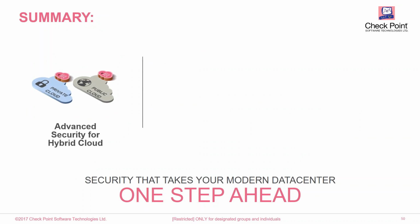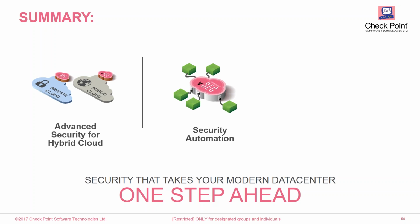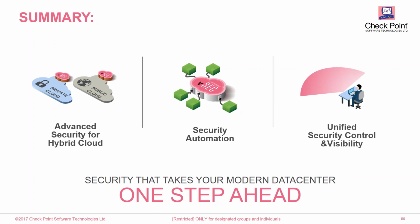So in summary, we can extend the advanced security that customers are used to for their on-premise environments to the hybrid cloud, to public and private cloud. We can introduce security automation. So with the API on the management server and with the vSEC controller picking up those dynamic changes, we can automate the security and save a lot of work for the security admins. And we still retain this unified security control and visibility.